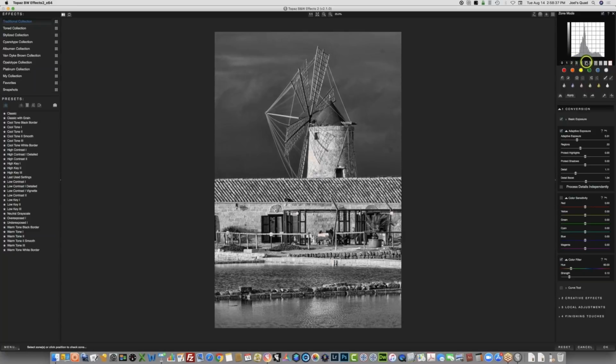So I click on 5, and those are all the zone 5, or I can just use my cursor to do it. Now that tells me, if I look over here, that area is zone 3, and now it's telling me that area is zone 4, etc. So that tool is really nice to just see where things are going to come out in a print, or just where they are exposure-wise. And I'll turn that off.